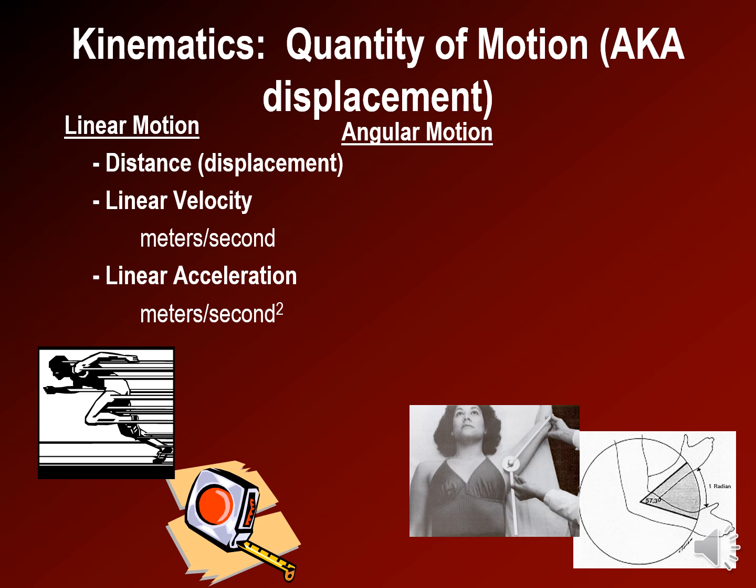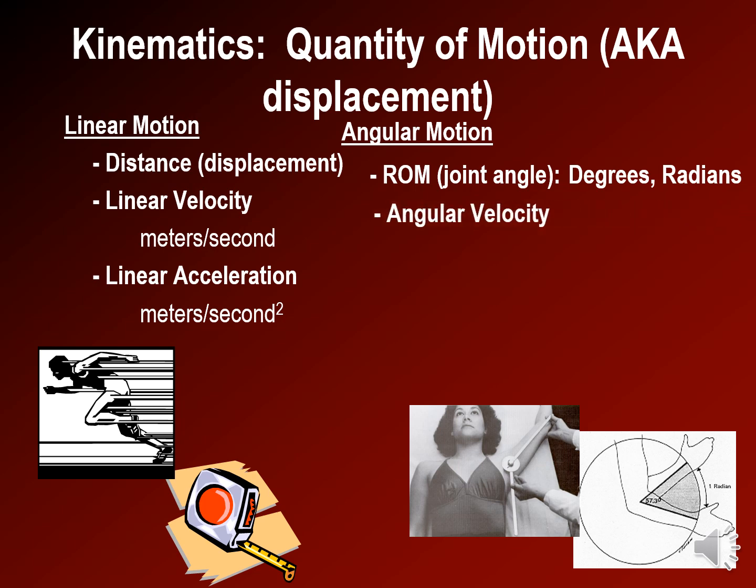Now, remember that joints are generally rotating around axes. So when we talk about the speed that the joints are rotating, we're thinking about the angular movement. So the displacement is called the range of motion, or the joint angle that a person is making, and that is usually measured in degrees. Sometimes mathematically we talk about radians as well, but in the sense of physical therapy, it's almost always degrees.